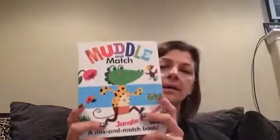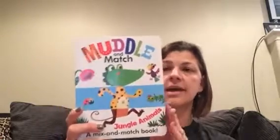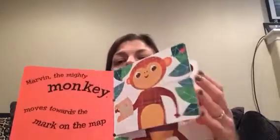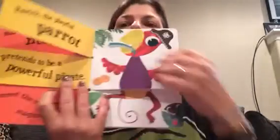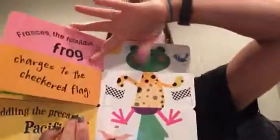Another one is our Muddle and Match book. We have a Muddle and Match girl. We have a Muddle and Match boy. And this is one of our new titles called Jungle. So the story changes based on which flap they choose. And as you can see, it becomes a parrot on the top. Sorry, the flaps are flipping all over the place. But it's really fun. So it's very interactive. The kids can choose their own adventure at a younger age.